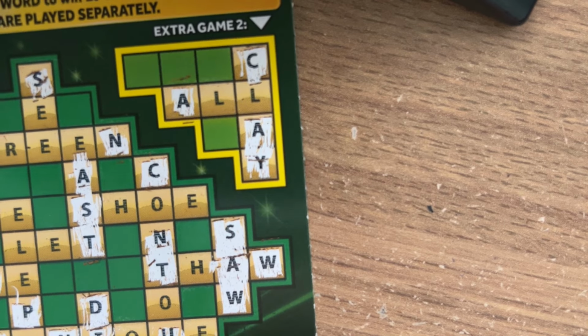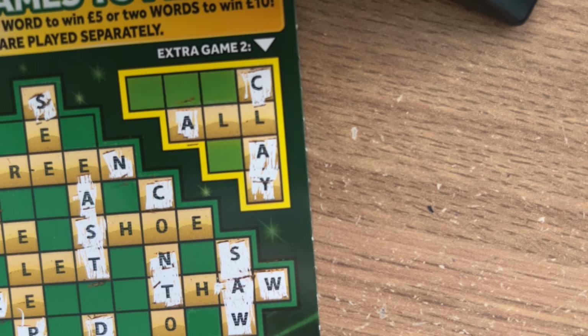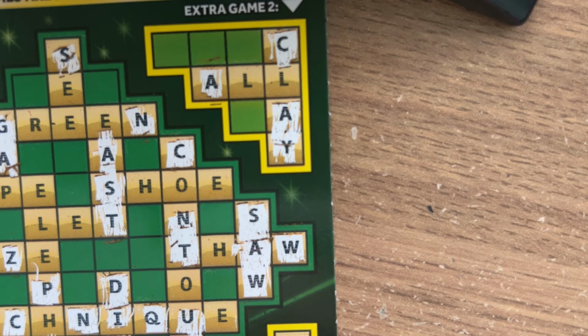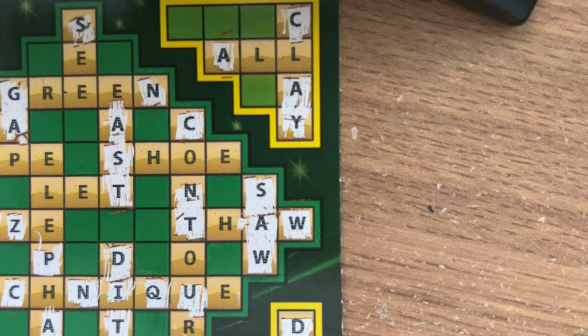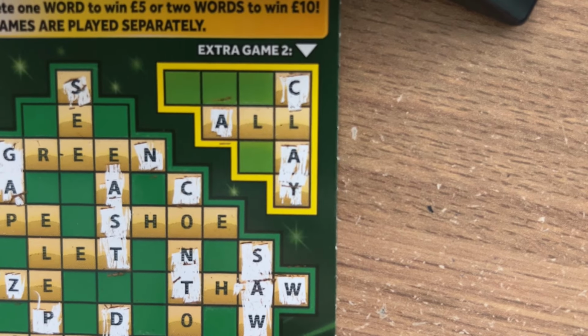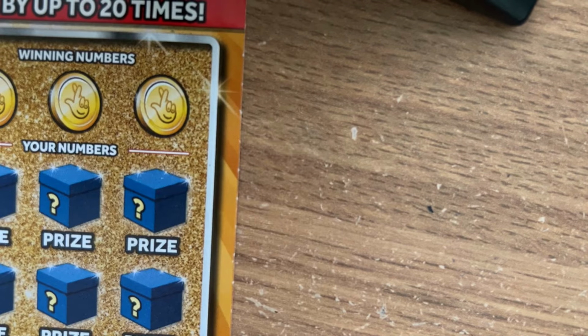Q and technique. X. We've got X's. Have I even got two words? I only just have two words. Doesn't look like it. This looks like a pants one.